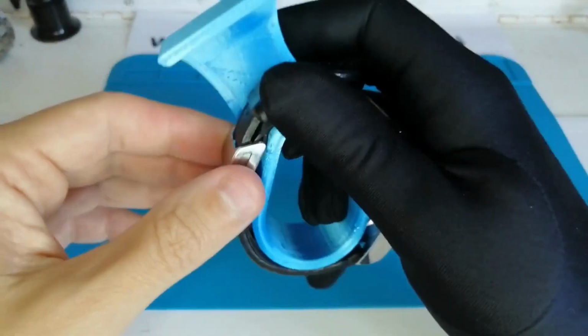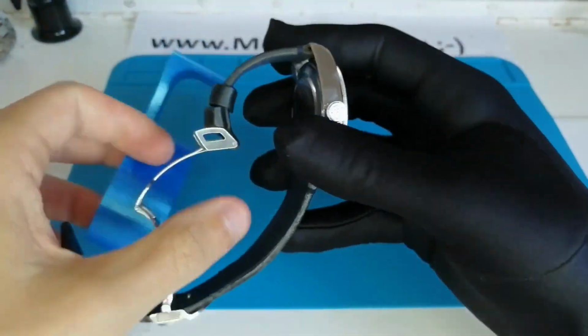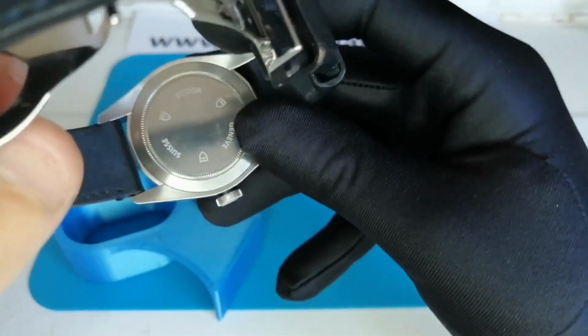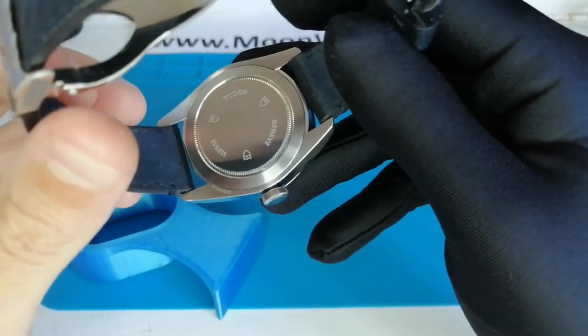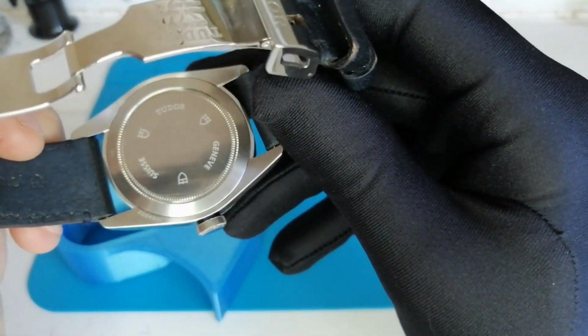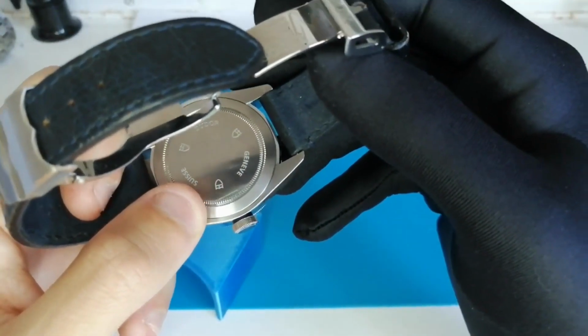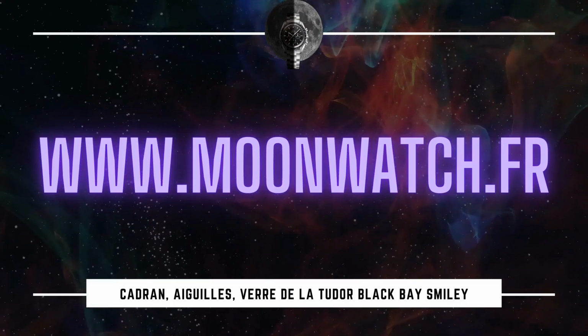Finally, on the case we find a screwed down case back that ensures the watch is water resistant to 200 meters. There are several inscriptions on it: Switzerland, Tudor, Geneva. Like with Rolex, this case back is solid, so it's not possible to see the movement.